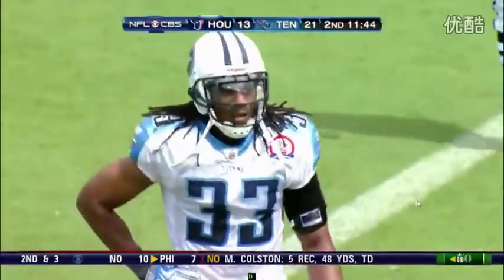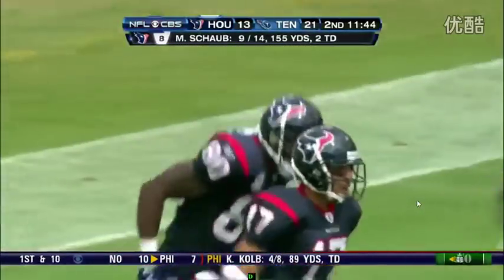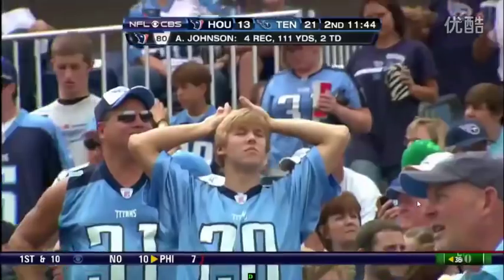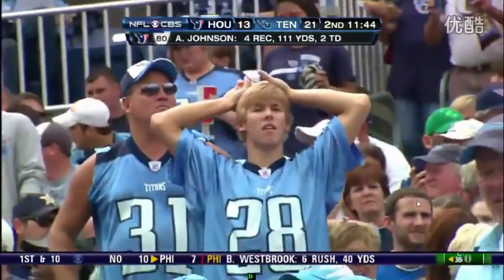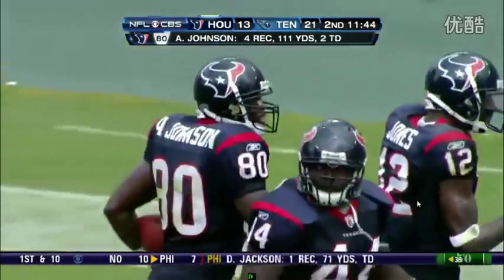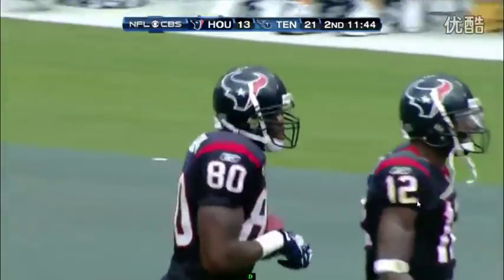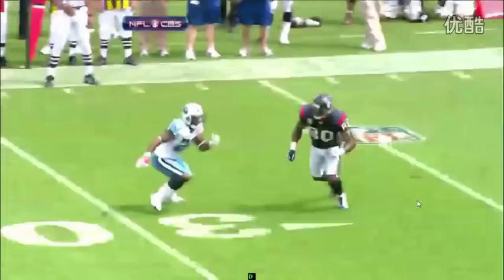Well, there you go, Gus. Man, you gave us an easy one. We'll give you an easy one. A 72-yard pass play to Andre Johnson. One of the big-time players in this game goes uncovered exactly the way Chris Johnson did for the Titans.